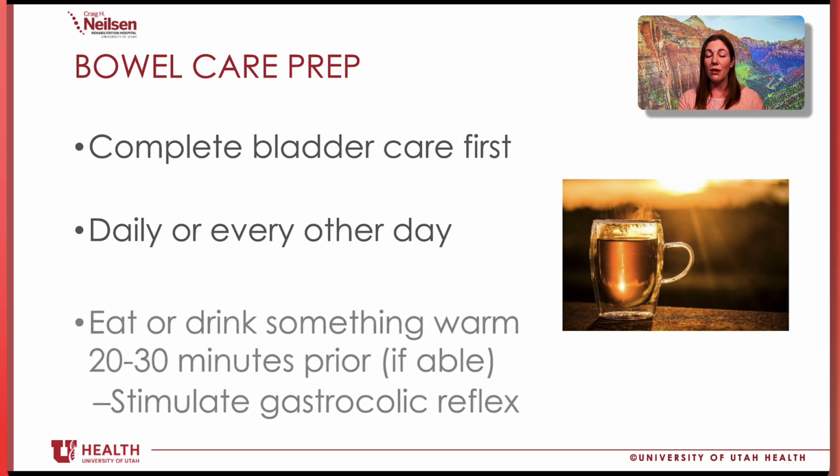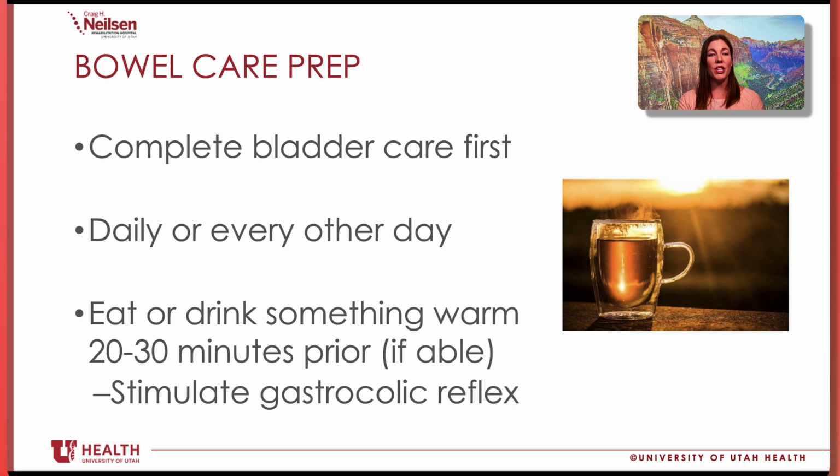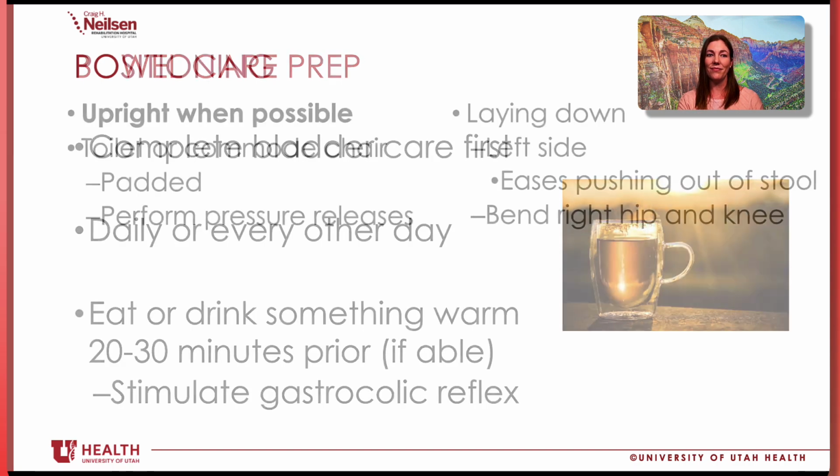For those that are able, eating or drinking something warm 20 to 30 minutes prior to bowel care can be really helpful with stimulating another reflex called the gastrocolic reflex that helps move the stool through the intestines. However, if you're unable to do this, bowel care will still work with the other steps that we'll discuss.